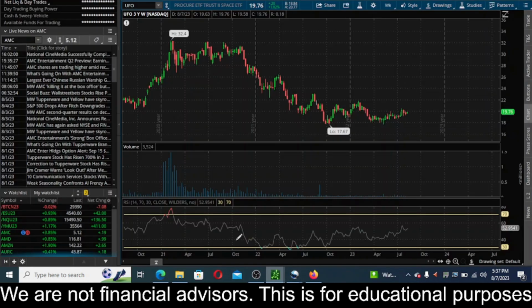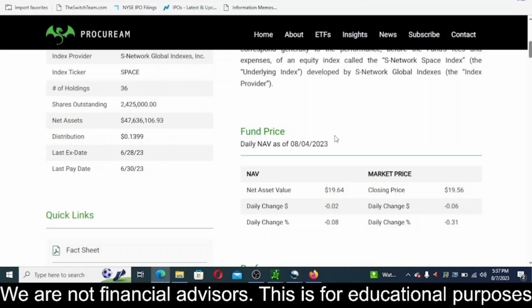And if you go look at it right now, it closed at $19.76. So it's pretty much trading right now right at that net asset value, or just a few pennies above it. So it's really close there. And it also shows a distribution of 14 cents. The last ex-div date was June 28th, and they paid out on June 30th.